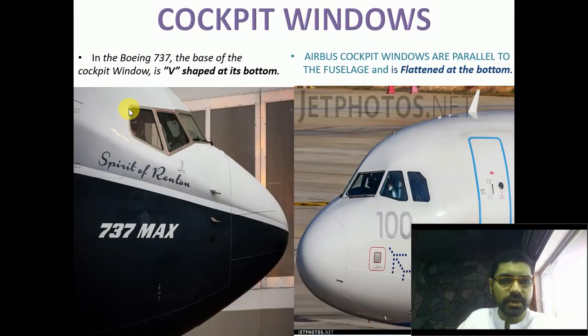The cockpit windows are in the cockpit, and they give a clear view and help the view for the pilots. Now if you can see in the Boeing, the bottom of the cockpit windows is V-shaped. Here if you can notice, this is a V-shaped bottom of the cockpit window, whereas here if you may see, it is flat-shaped. Here it is a flat cockpit window.